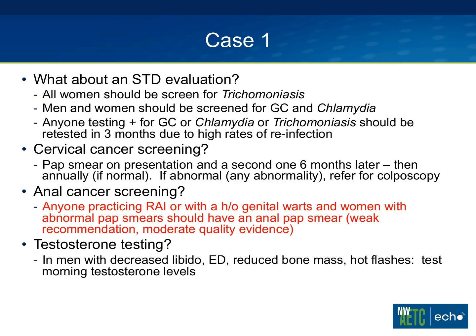So what about STD evaluations? Well, all women should be screened for trichomonas, and then men and women for GC and chlamydia. And anyone testing positive for any of those three should be retested in 3 months, not as a test of cure, but just because if you've had it once, you're likely to get it again, due to high rates of reinfection.